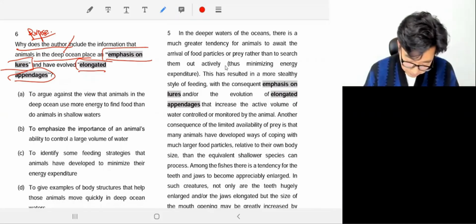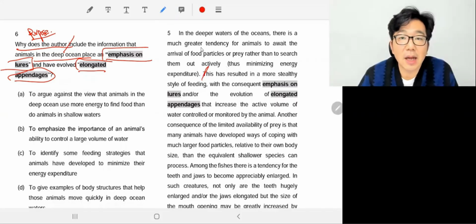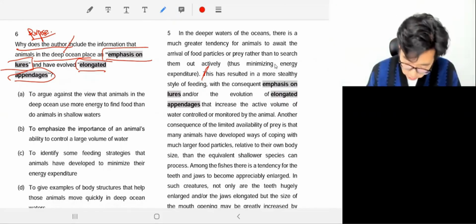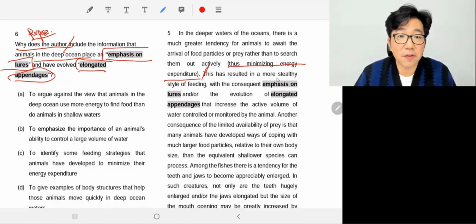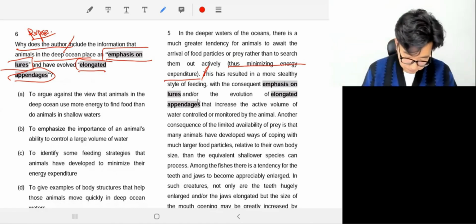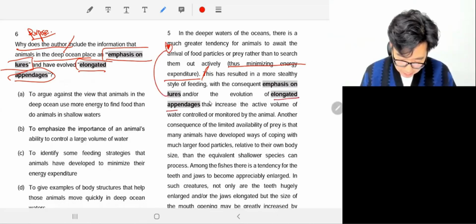Okay, why? So this is more probable. They try to wait for them rather than chasing them, thus minimizing energy expenditure. So this is a reason. They can save their energy. This has resulted in a more stealthy style of feeding with the consequent emphasis on lures, and/or evolution of elongated appendages.